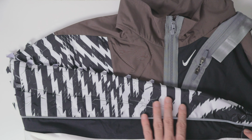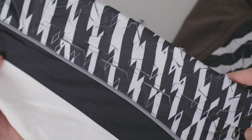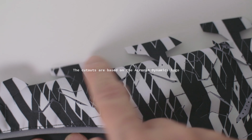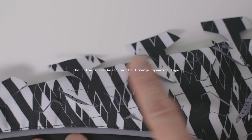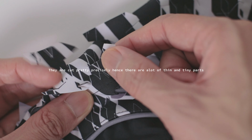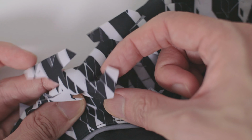The fabric itself has these interesting thunderbolts and jagged straps running across the entire sleeve, and just like a ghillie suit, it has these sporadic cutouts which are actually based off the Acronym Dynamics logo. My only concern is that if these ever get caught or snagged onto something, it does seem like it will tear pretty easily, as there are many of these skinnier and fragile cutouts. Unlike an actual ghillie suit whereby these cutouts and patterns actually do help to enhance the camouflage capability of the outfit, these are really just for aesthetic purposes and nothing more.